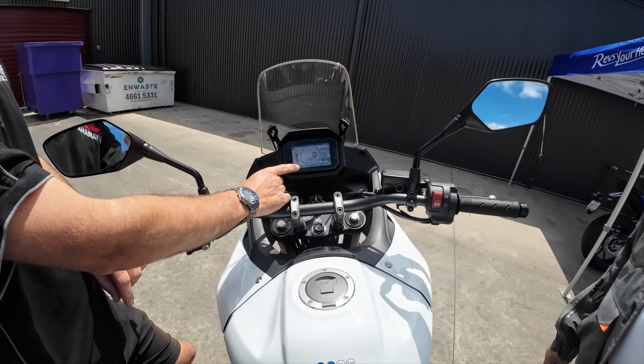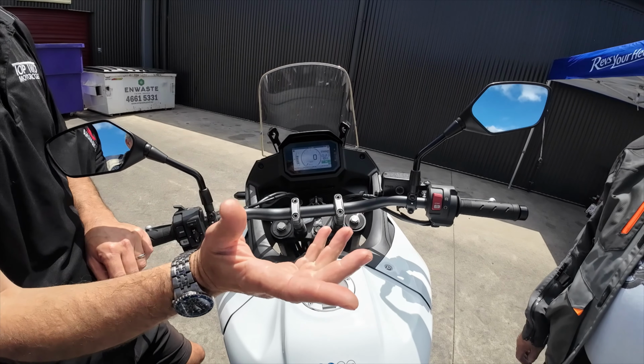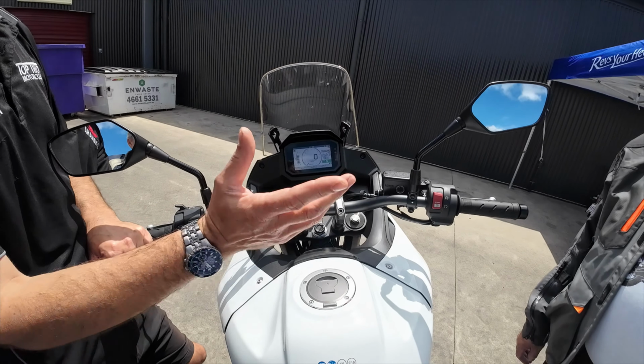So one thing they have improved with the system too, if you ride the Africa Twin, it takes about 10-15 seconds for the screen to come on. This one comes up pretty much straight away. But yeah, there's different rider modes which you can play with. But essentially it's a fairly basic machine that they're designed to customise.